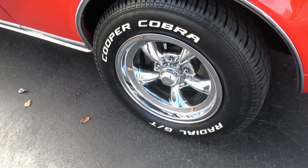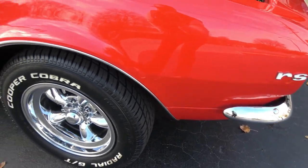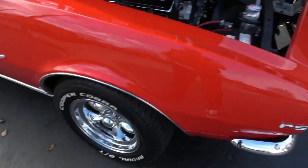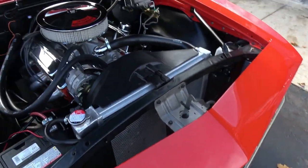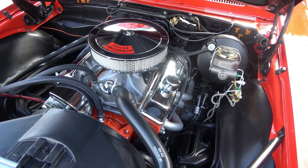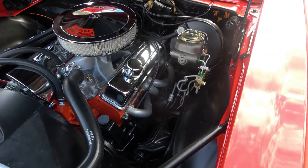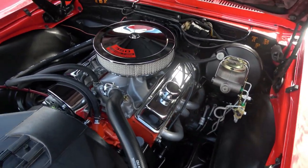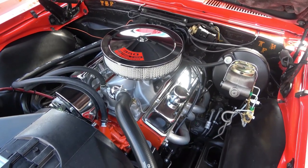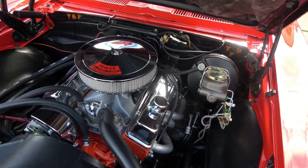Does have front disc brakes. Factory 350 car, factory 4-speed car, too. It's not a matching numbers car. It's got a later model 350 in it. You can see it's got an aftermarket set of angle plug heads on it. Holley dual feed 4-barrel. It's got a Victor Jr. Edelbrock Air Gap aluminum intake, power steering. Does have ceramic headers on it.